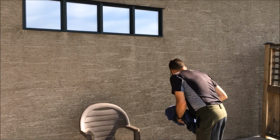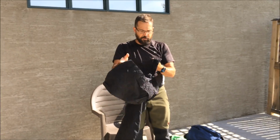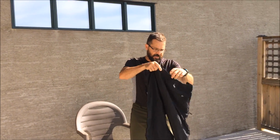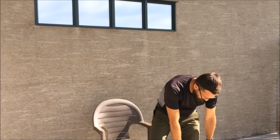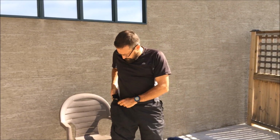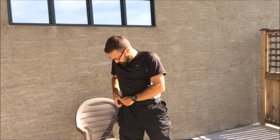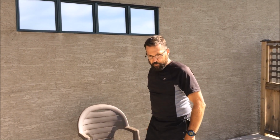Now, the other thing I bring once in a while, usually later or earlier, but not in the middle of the summer, is I have these simple Vortex pants. So a pair of Gore-Tex pants. These ones are ripped, but these ones don't weigh much.